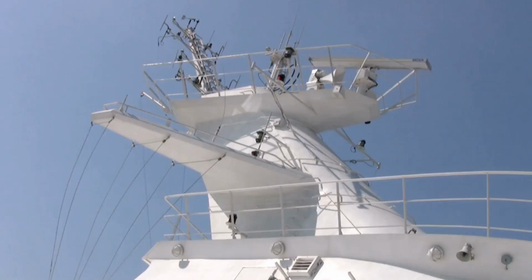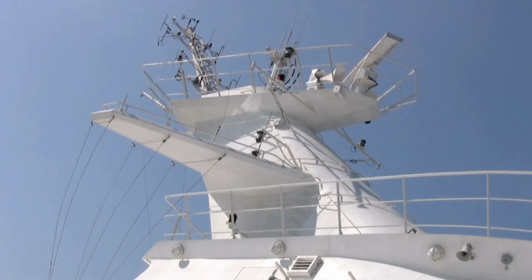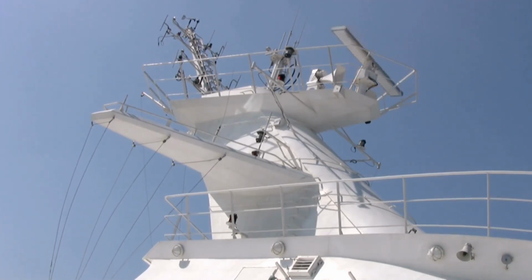If you're serious about boating safely, professional training is a must. The Royal Yachting Association, RYA, provides world-class training courses in navigation, seamanship, and collision avoidance, all designed to help you become a confident and competent skipper.